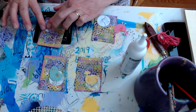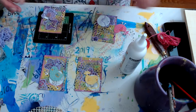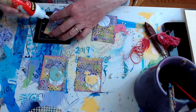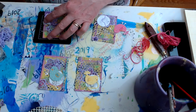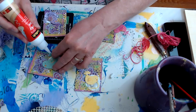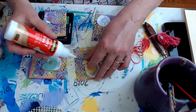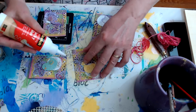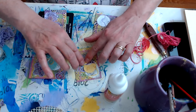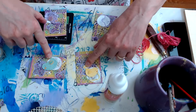All right, I'm afraid their tails are going to fall off because they're kind of flimsy. Maybe I should put a little dot of glue under their tails and just push it down. I'm just so afraid it's going to get ripped off in the mail if I mail these out. Yeah, that's what I'm going to do. I'm going to just put a little bit of glue back there. All right, that yellow one's tail does not want to stay down. There we go. You see what we've got going.